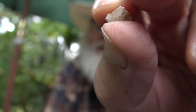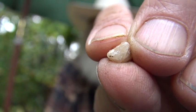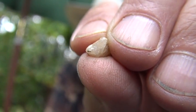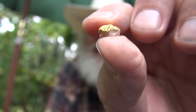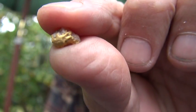So we'll see. All right, so you got a piece of quartz. Now I'm cheating because you saw that little piece of gold, but that piece of quartz goes through your pan. It'll go through your sluice and right out the other end. However, it's got a hitchhiker. And that hitchhiker comes in the form of gold.